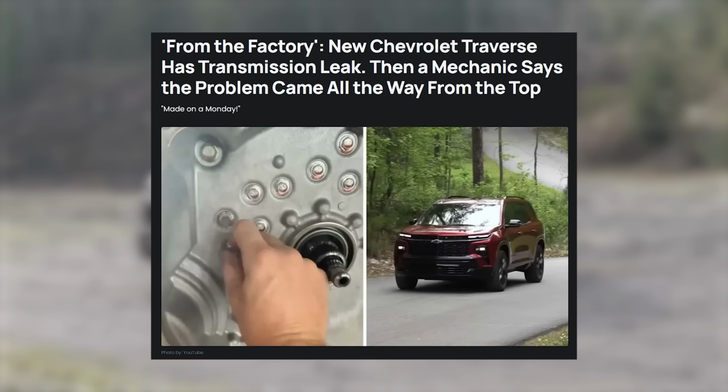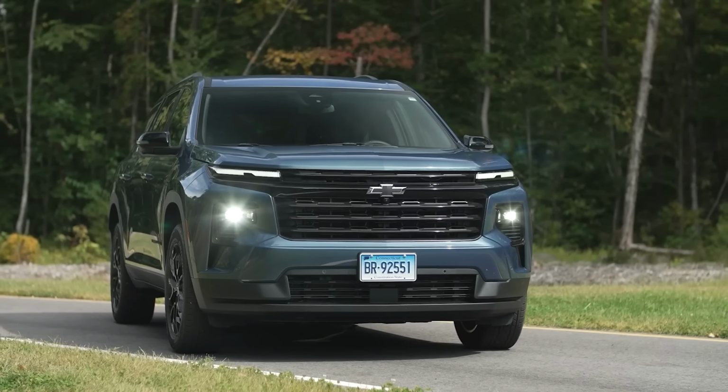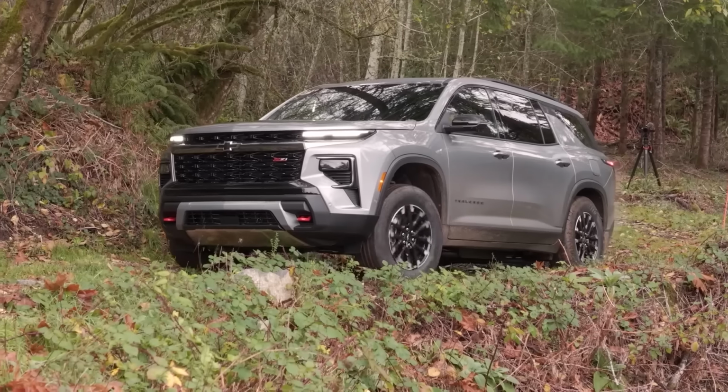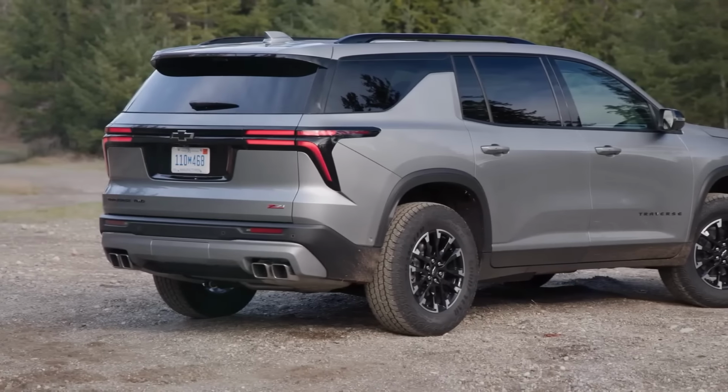One owner bought a new 2024 Traverse in May. The transmission failed at just 3,300 miles. It's been sitting at the dealer ever since, leaving their family without dependable transportation.